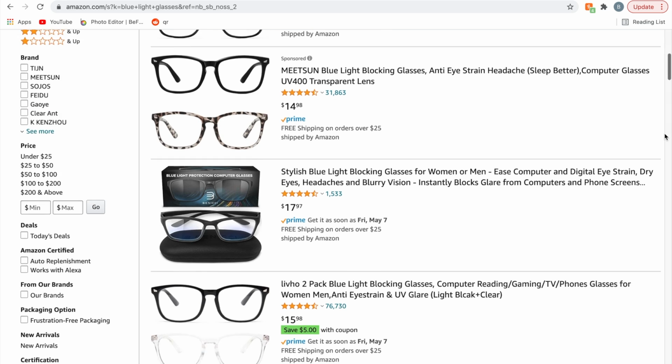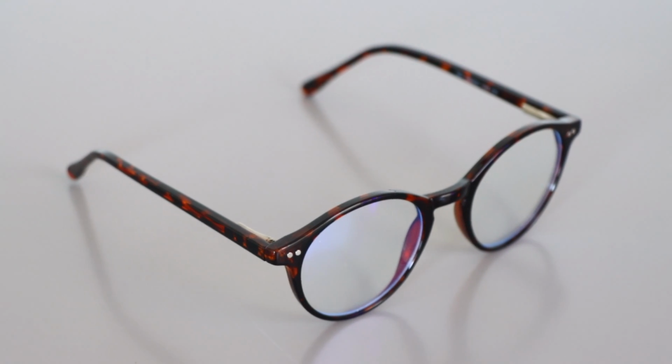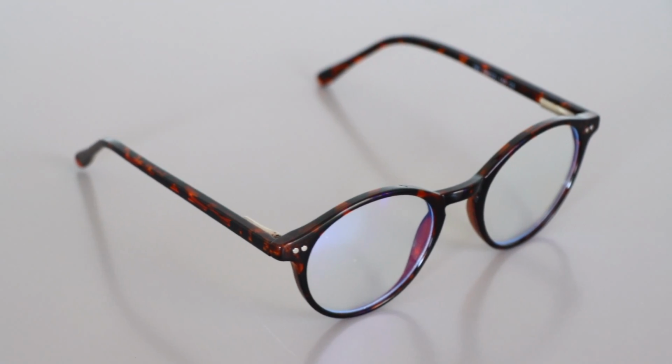These are non-prescription. If you need prescription ones, you're going to have to go to the eye doctor. So basically, blue light is something that our phones and our computers give off. It can give us headaches and cause eye strain. You might not even notice it until you have a headache and might not know exactly why you have a headache. I'm on my computer a lot, especially when I'm editing these videos for long periods of time, and it gives me headaches.